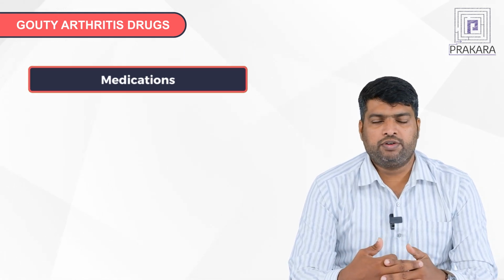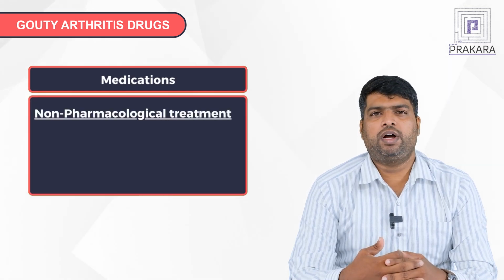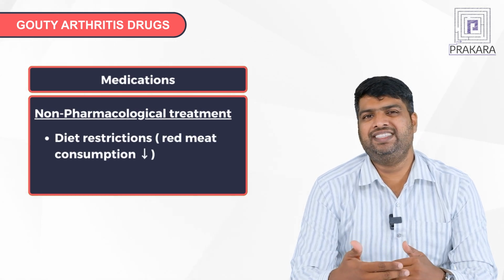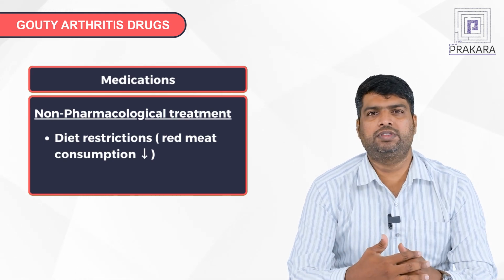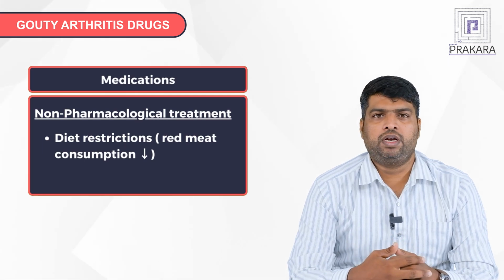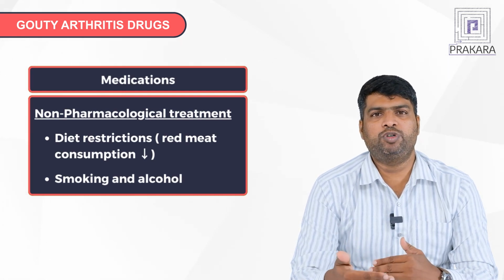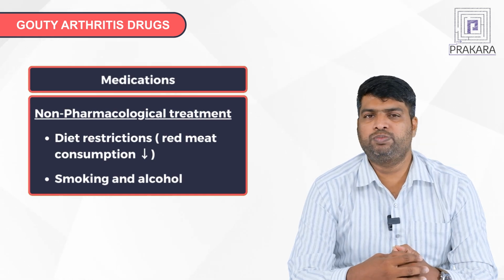uric acid. The first thing is the non-pharmacological treatment. We have to ask the person to go for diet restrictions. In most cases, the dietitians would ask the person to decrease meat consumption, especially red meat, which has a higher concentration of purine that gets metabolized into uric acid. Smoking and alcohol are other factors, and most commonly the dietitians and doctors would precisely ask the person to go for cessation of the consumption and also the smoking.